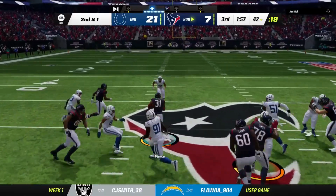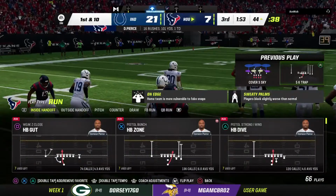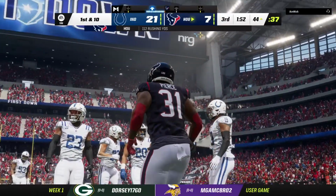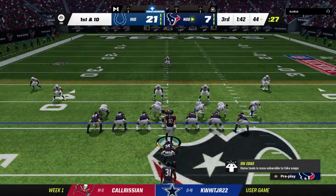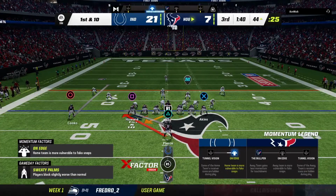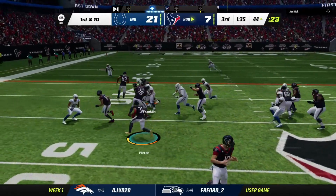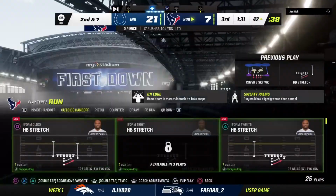Pierce takes it straight ahead. It's a pretty strong run there as he'll take this across the 50 and down to the 44. An even 100 yards rushing for him now as he goes over the century mark here in the season opener. Now from Colts territory, here's a 1st and 10 at the 44-yard line. Another carry for Pierce. Down to the 42, second down.